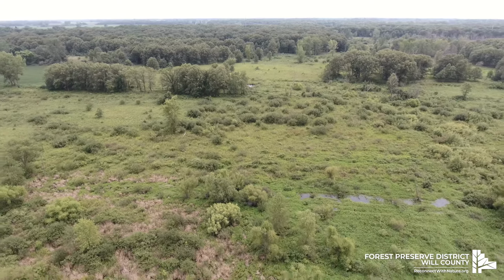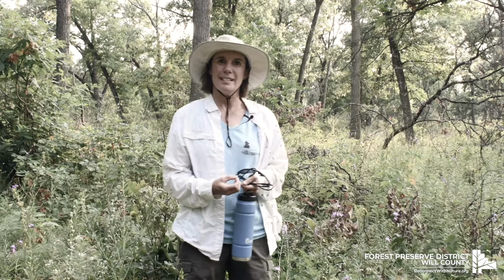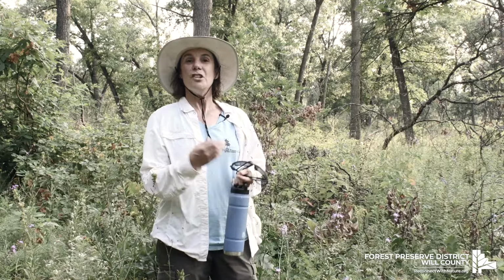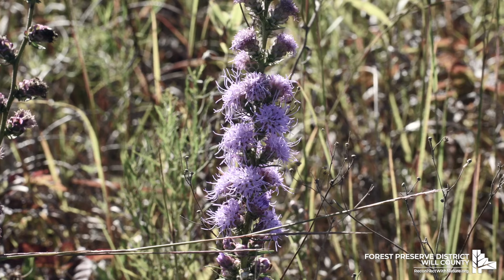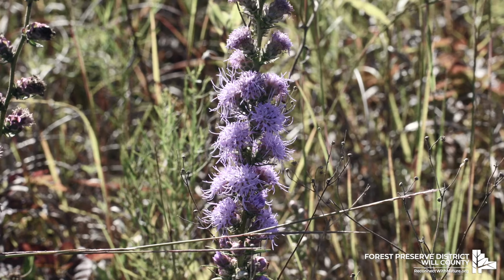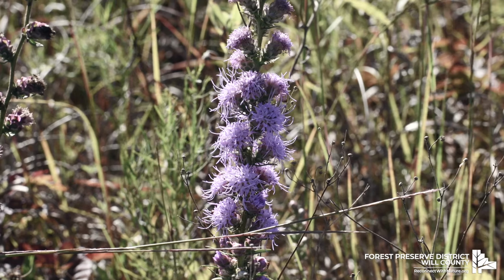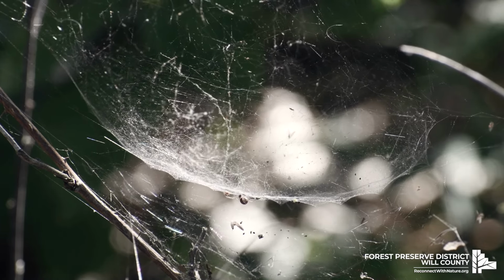If you come at any different time, there'll be different things in bloom and different pollinators visiting them and different birds. It's fun to come through the seasons and see how it changes. I was here maybe 2 weeks ago and it looked very different, based on what's in bloom and what I was hearing from the animals in the sound. So it's a really pleasing place to come explore, I think.